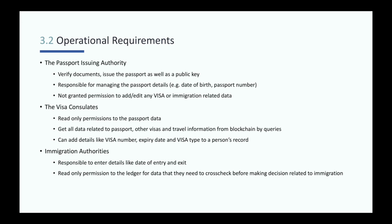So there is also a need for operational requirements for this solution to ensure that data on the ledger is not tampered with. And so the passport issuing authority will have the job of verifying the document and issuing the passport, along with a public key to the applying individual. This agency is only responsible for managing the passport details like date of birth, passport number, and other personal details, and they will not be granted any permissions to add or edit any visa or immigration-related data.